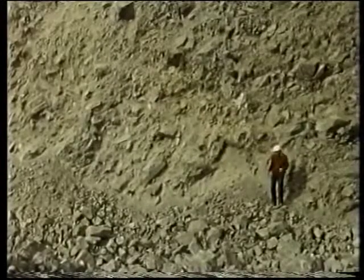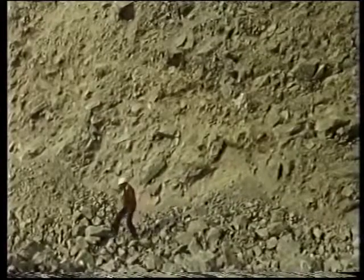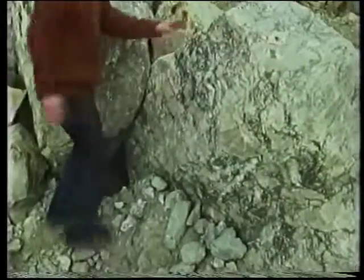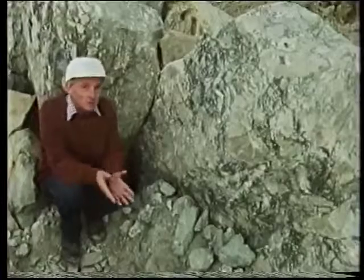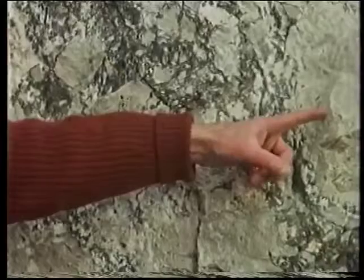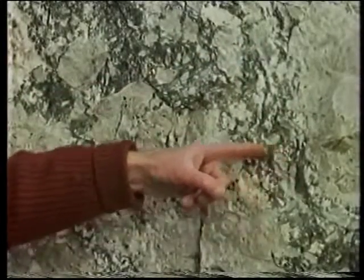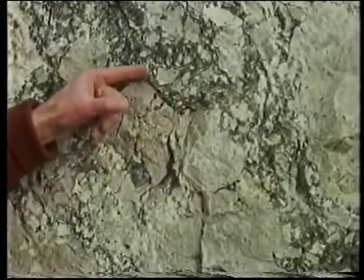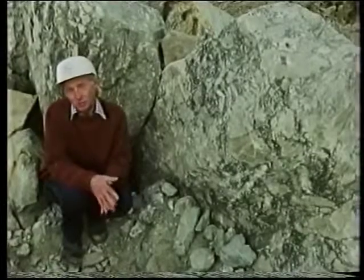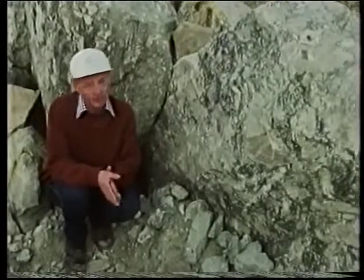Let's go and look at a block that's been recently blasted. There are lots of spaces in between the fallen and jumbled blocks and fragments of limestone, into which the ore fluids could penetrate and precipitate the lead and zinc sulfide. Now, there's some other things here associated with the lead and zinc ores that are worth looking at, because they'll help us to understand the ore forming process a bit better.